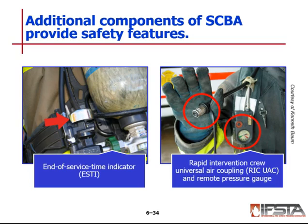A couple other things. End of service time indicator. What that's going to be is something that says how much air is left. It's going to go from green to yellow to red, and let you know when you're out of air. You're going to have it maybe on the outside of the tank like this. You're also going to have it on a pressure gauge. A lot of your masks also have a heads-up display that will tell you when you're running out of air.